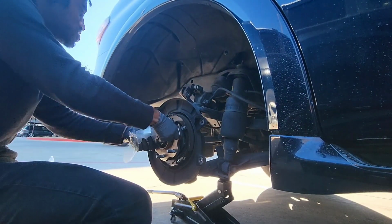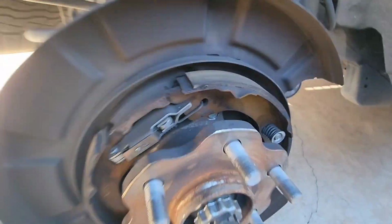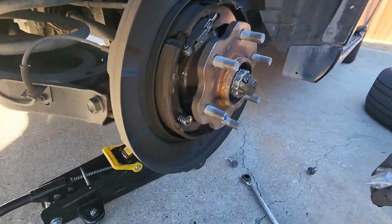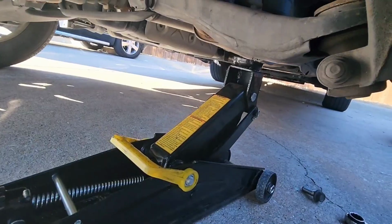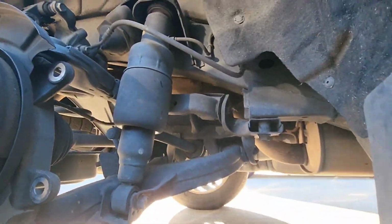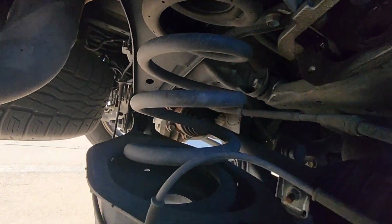All that asbestos. See, on this one, the parking brake is integrated inside of the rotor. It's pretty cool. Looking at everything else under here, bushings, ball joints, nothing seems abnormal. Look at the air lines. That's an air shock, so it's probably controlled by air in the back, coils in the front.